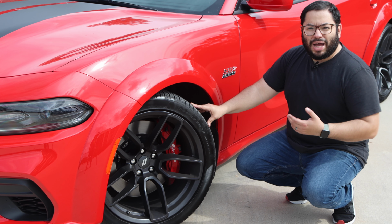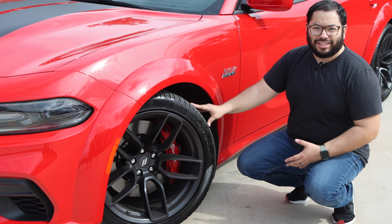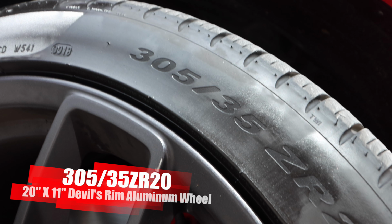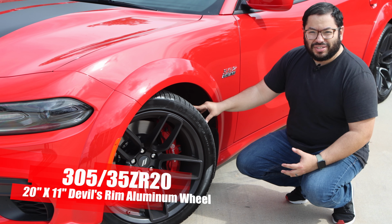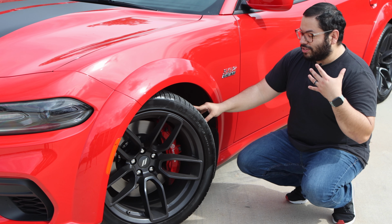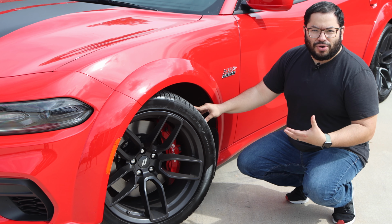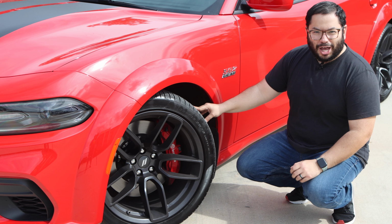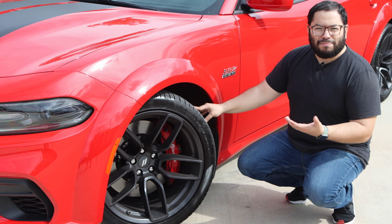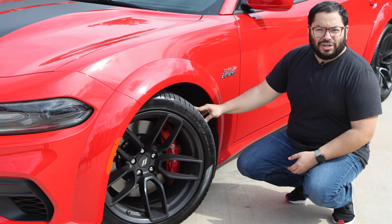Pirelli said it best, power's nothing without control, and that's what this has. It has Pirellis, 305/35/20, on 20 by 11 inch wheels. This is massive. We're talking about lots of grip because again, to get those 485 horsepower down, it's nothing without control. And these tires and this wheel package definitely helps that out. And again, there's nothing better than safety on the family side with having your car be in control.